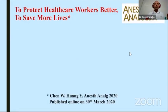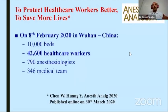So now, we were talking before about the burnout of the ICU physician or of the anesthesiologist. You can see during the attack in Wuhan in China, they were able to prepare 10,000 beds.